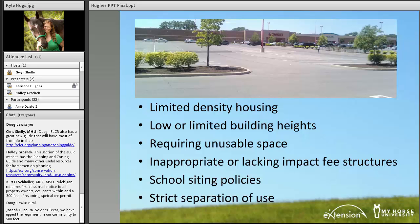Other policies or codes that encourage greenfield development are inappropriate or lacking impact fee structures. Those are the fees that developers pay to connect to water and sewer or to install new roadway infrastructure, those sort of things. Then there are school siting policies that require single-level buildings on vast amounts of land. Anyone who lives near a contemporary school can probably tell you that there's a lot of traffic queuing up in the morning and in the afternoon, and there are schools on these huge sites that really require new schools to move far out of the city center in order to be built. And then, of course, that strict separation of uses is going to be a major component of encouraging greenfield development.